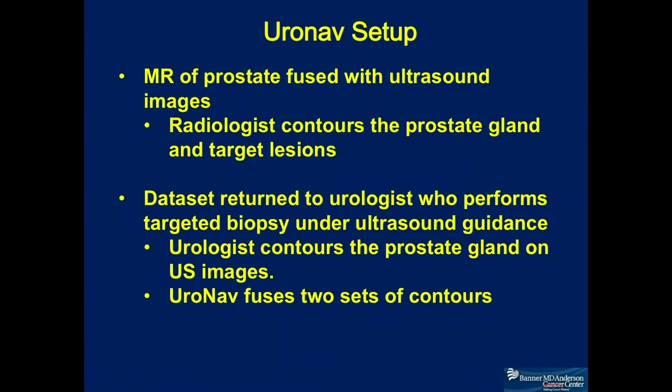All right. So with the MR ultrasound fusion system, there are two steps to it. The first step is that you need a radiologist that knows what they're doing, so that they can mark down the prostate gland for you, and also identify those lesions on the MR and mark and contour those lesions for you as well. When the patient actually goes into your office, you obtain a different set of ultrasound images, and you yourself have to contour the prostate gland on the ultrasound. At the end, the system fuses both data sets in order to come up with an image to guide you for the biopsies.